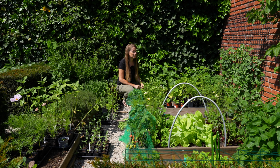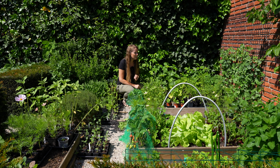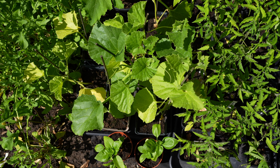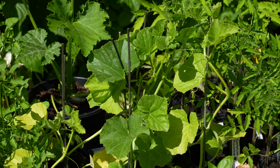Then over here I have a courgette. I have a few more. I've planted one in the vegetable garden and two in containers on the terrace as well. And then over here I have some lovely melons. I'm not sure if it is going to be warm enough this summer because I don't have a greenhouse, so we'll be growing them outside.